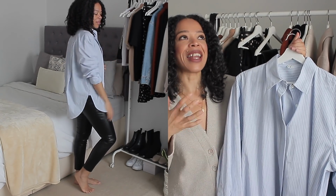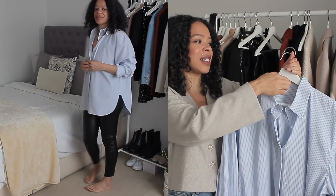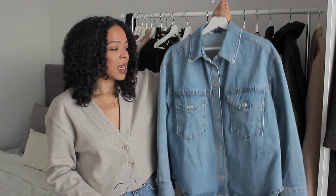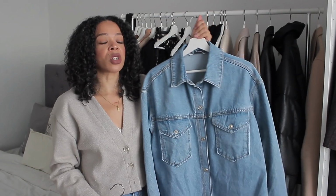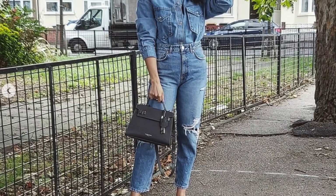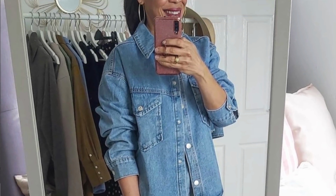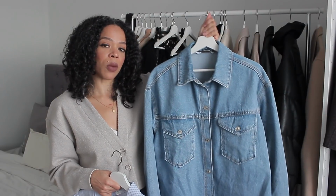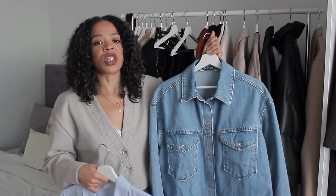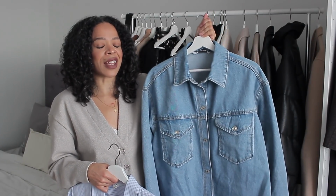So these, I would probably style it with my faux leather leggings, and I think it would look so good with high heels. And when I say high heels, I mean boots, which I will be showing you guys in a second. And then my second one is this denim shirt from Zara, which I love so much. It's so heavy because this is real denim, no stretch to it. Got it in size medium. It fits oversized, and I absolutely love it. I've mentioned before that I love denim on denim looks, and this definitely helps me achieve that. But I can wear it just as a layering piece instead of wearing it on its own. But with the faux leather leggings, again, I think it will look really nice.